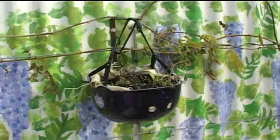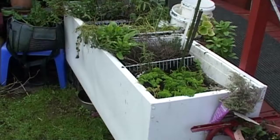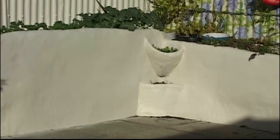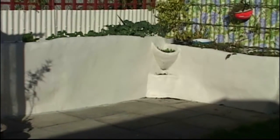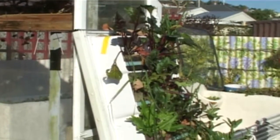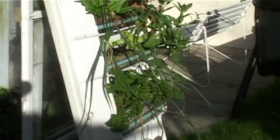Things like old fridges and freezers make fantastic raised garden beds. They don't need to look bad, and with a bit of imagination they can even be turned into a feature for your garden. Even if you're short of space, then something like an old fridge door can be used for growing lots of plants. If you're looking for ideas, then there's many internet sites which are going to help you.